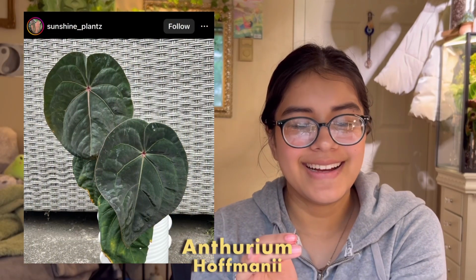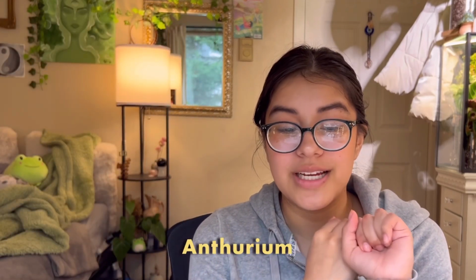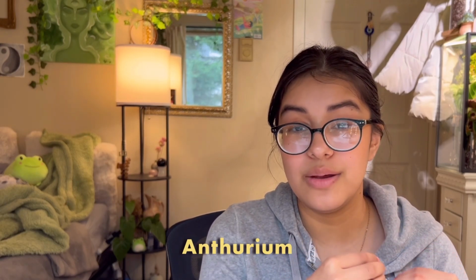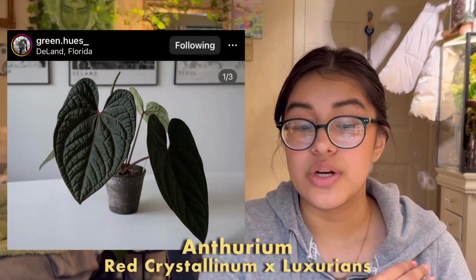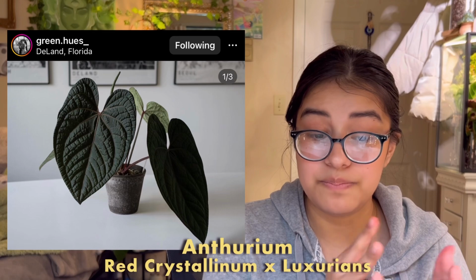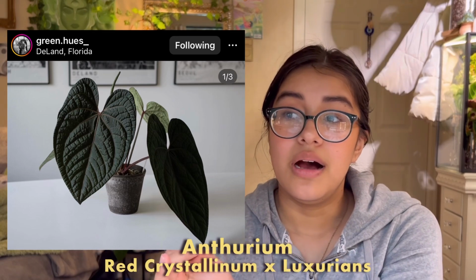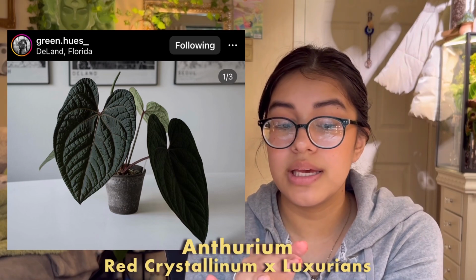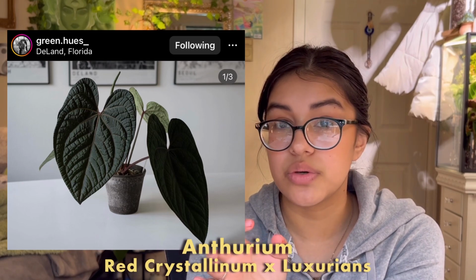Oh my god. Another plant that I wrote down, which I think is another one that, similar to the Carla, I really, really want, is the red crystal crossed with a luxurians. This is another one that I could specifically name because I haven't seen another plant besides the Carla, I think, that is as dark as the red crystal crossed with luxurians.